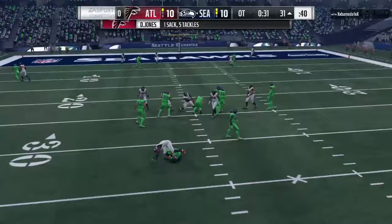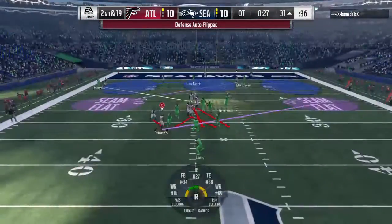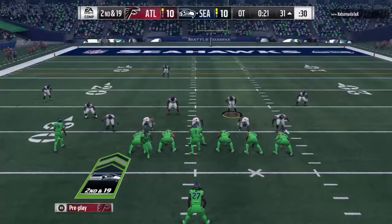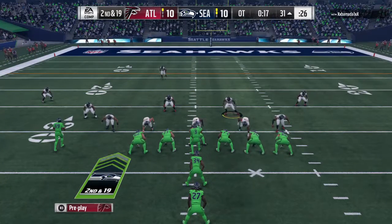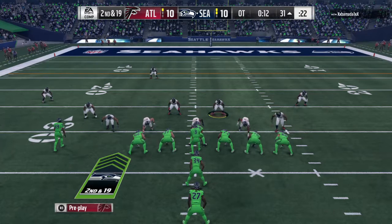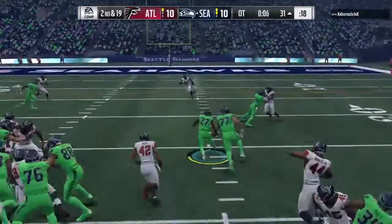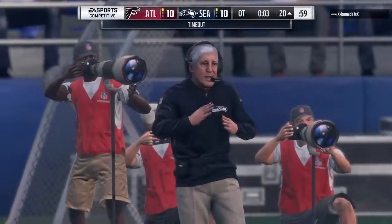Now a play fake here on 1st down. Deion Jones. Not dropping into coverage. He comes on the blitz and takes him down for a loss of 9. Slot man moves right. On 2nd down, Lacey. And he's able to get it to the edge of the red zone at the 20-yard line.